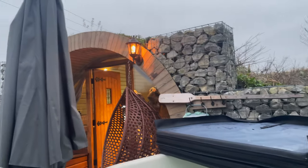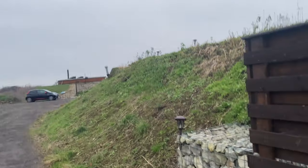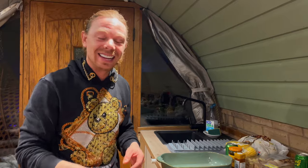That good vibes. Hobbit house. You'd never believe it was here, people. Honestly, if you just walked past, you'd never know it was here. It's mad, isn't it? It's the craziest place I've ever seen, man. And it's not even that far from my yard either. You get me? So we're in the Hobbit house.